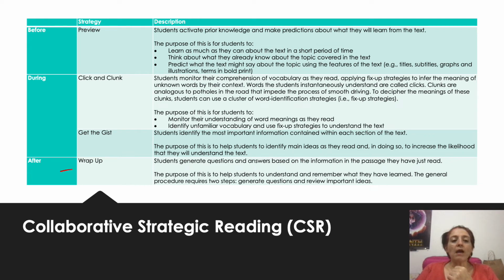Now, after reading, we have the wrap-up. This is where they're going to generate and answer questions from the text. This is going to be really helpful if you want to check comprehension a week or two later, if you save these questions.